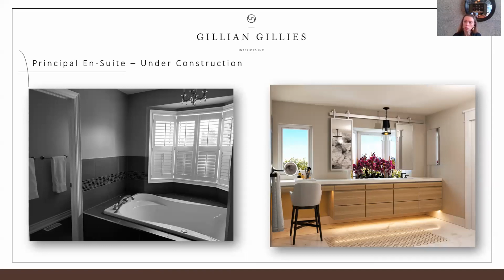We do a lot with LED lighting. This just gives a really soft, easy glow on the floor. It's great as a night light. It makes a very clear pathway. And so, yeah, this was just to show you how we can take an initial concept and then turn it into a rendering.